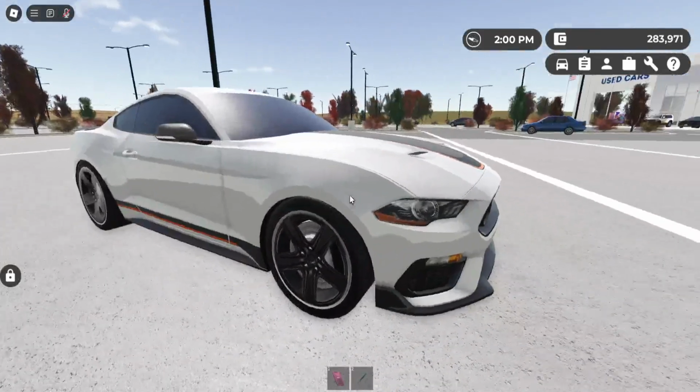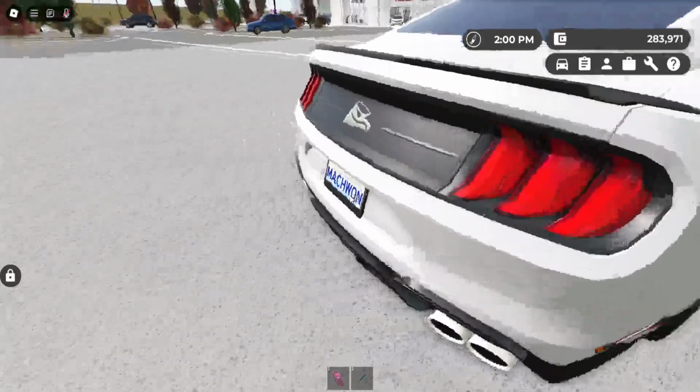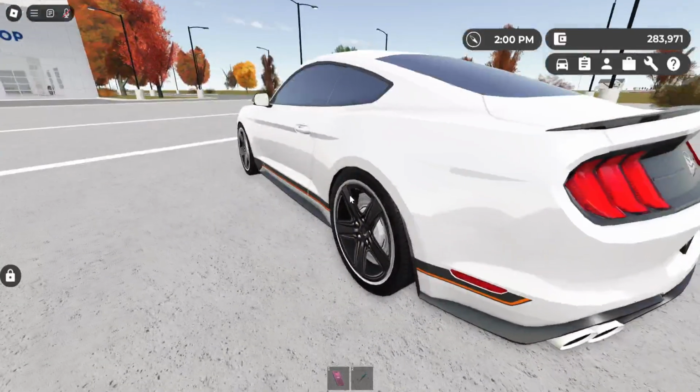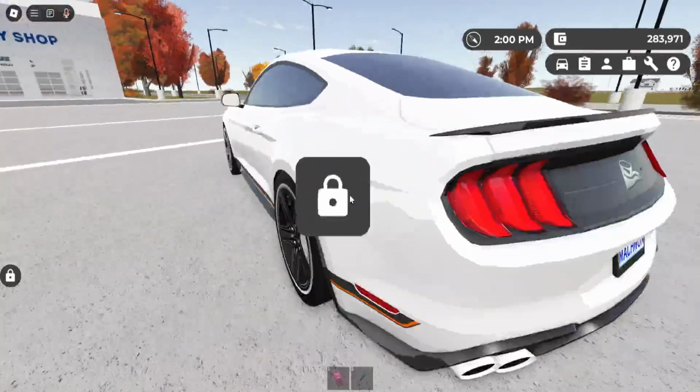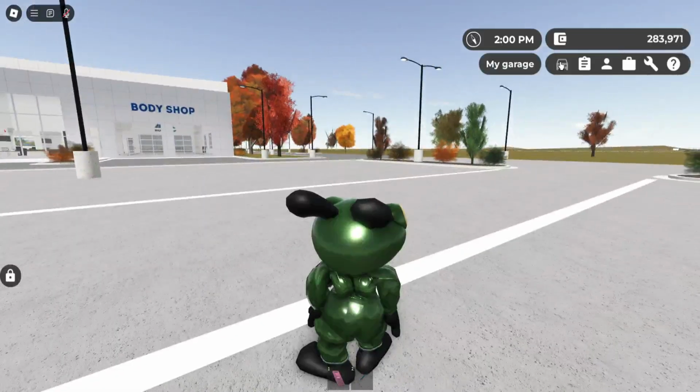Next up, we got the newer Mach 1, completely stock, other than the fitment and the plate. I like the color on it, like the wheels, didn't really see a need to change. Overall, just a really nice looking car.